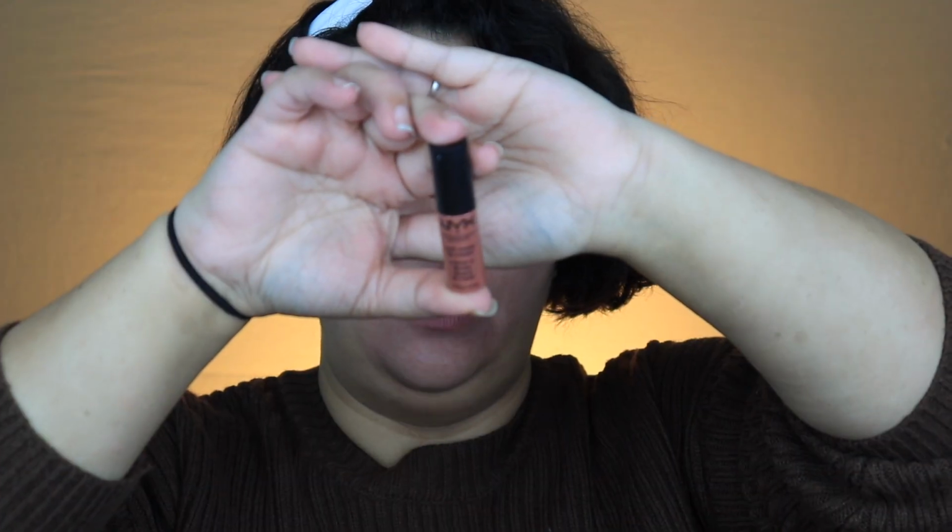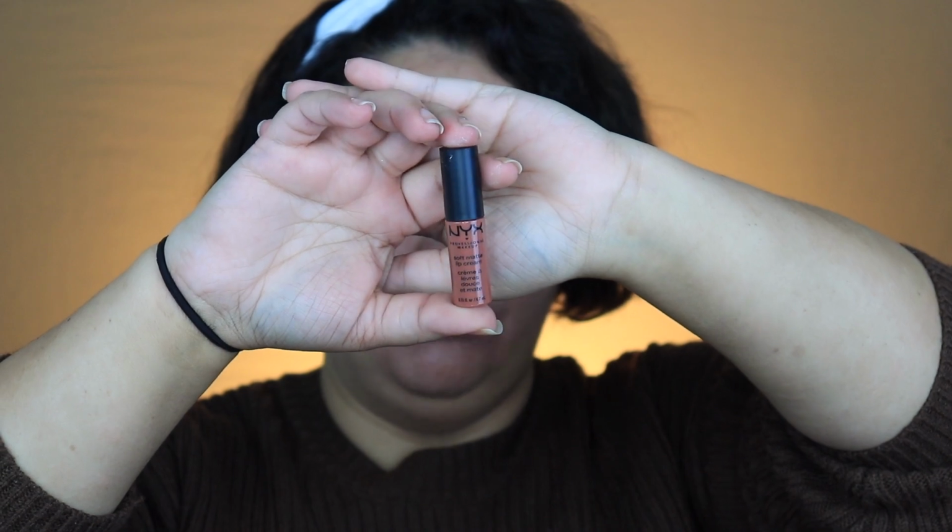What do we have in number five? Soft Matte Lip Cream. So I do love their soft matte lip creams. This is a really pretty color too. And this is in the color Leon. They're not dry. It reminds me of almost like a lip stain meets a semi matte. It's a really pretty color. So let's go number six.